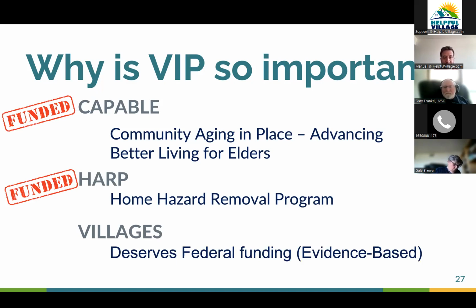Now there is a third program called Villages that everyone in this meeting is very familiar with. Well, we do not receive federal dollars in general. And we deserve federal dollars because we're doing a lot of good work. I mean, you deserve that money. But the only way to get it is if we become an evidence-based program. That means producing data and looking at that data. There are other programs out there that receive taxpayers' money, and I think villages should receive taxpayers' money. That's why we're doing the VIP project.